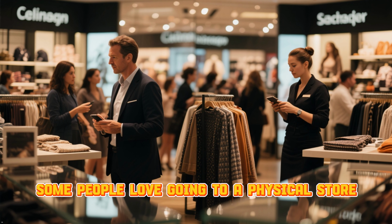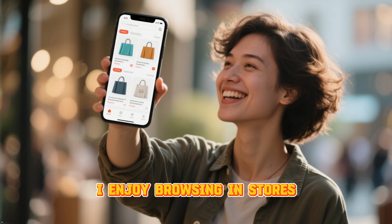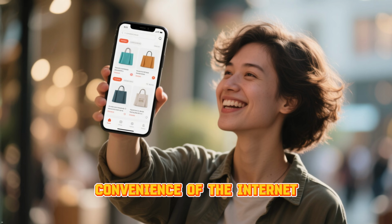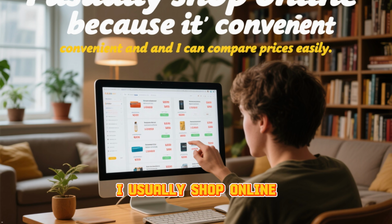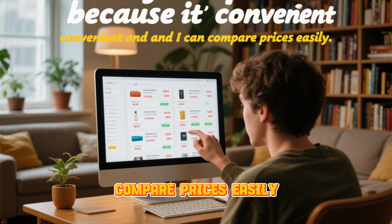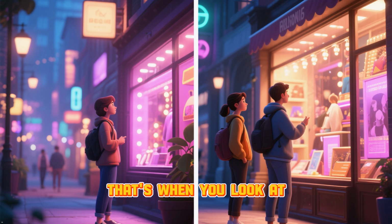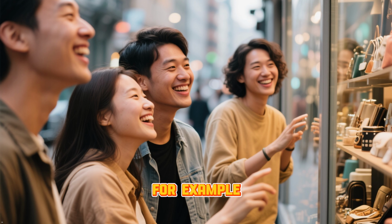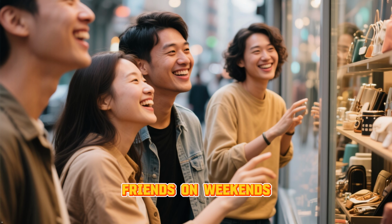First up, let's talk about where we shop. Some people love going to a physical store. You could say, I enjoy browsing in stores to see the items in person. Or maybe you prefer the convenience of the internet. A great phrase for this is, I usually shop online because it's convenient and I can compare prices easily. Another fun activity is window shopping. That's when you look at things in store windows without buying anything. For example, I love window shopping at the mall with my friends on weekends.